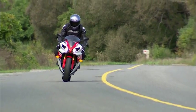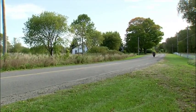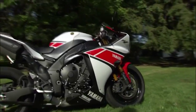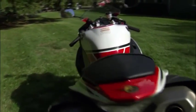Hard to believe that Yamaha first introduced this 998cc inline-4 open-class sports machine back in 1998. However, this is not a long-in-the-tooth story. No sir, far from it. Pretty much every 2 years since, Yamaha has continued to refine this showcase machine.